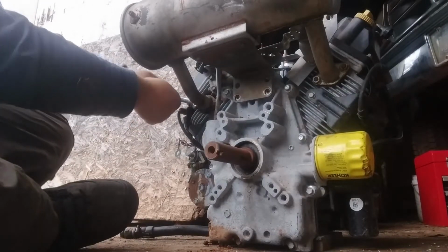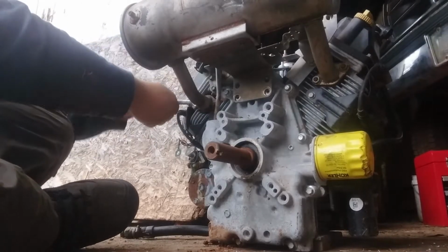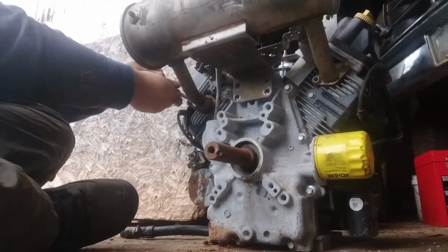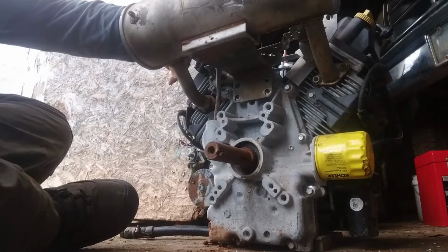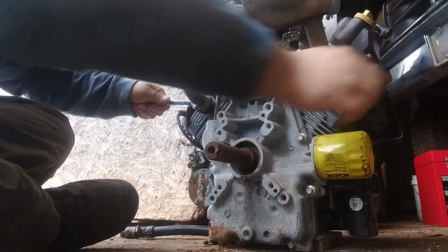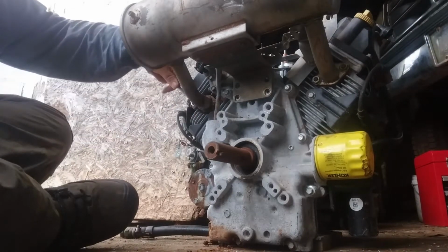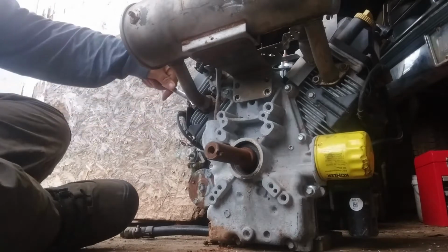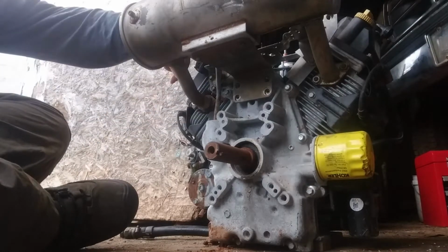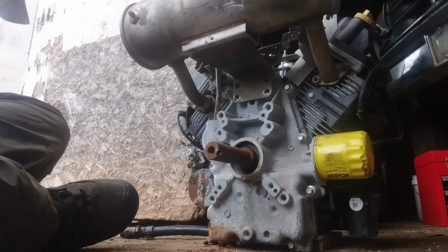Let's see how bad these muffler bolts can be. Ain't bad. Also, one of the spark plugs on the other side, where the white part of the spark plug would be, completely broke off in it. I don't know which side it was, but the spark plug just, I don't know what happened to it. It looks like it was completely shattered. Alright, get something better on this.